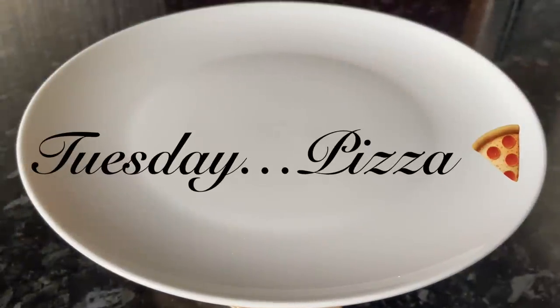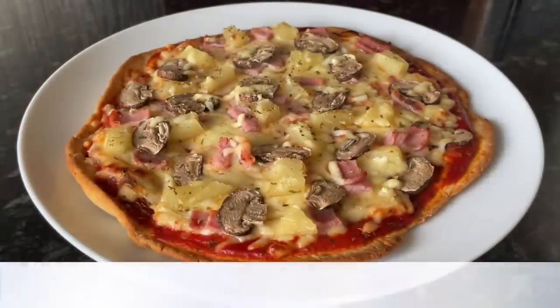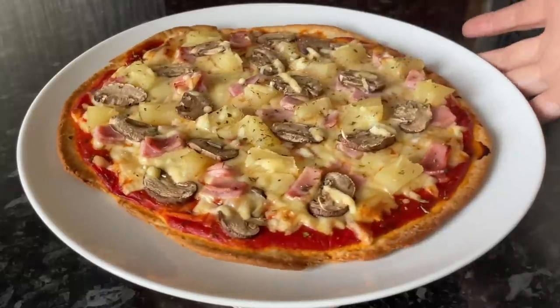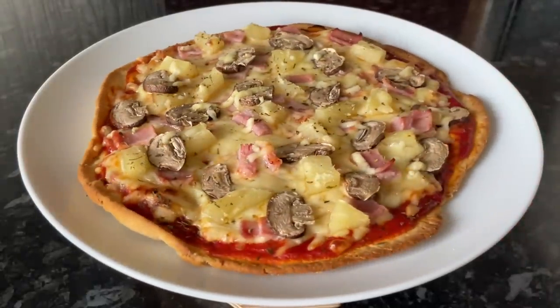Moving on to Tuesday, I made these wee pizzas. These were the sort of cook at home pizza bases you'll have seen in my shopping haul, and this is just some pineapple, some mushrooms, and some ham and cheese on a sort of tomato sauce base. And I will show you in a wee second how I put these ones together, and also had some salad and potato wedges on the table as well.